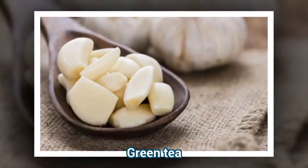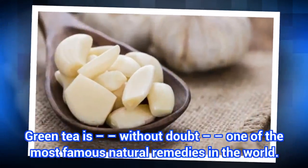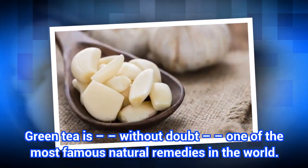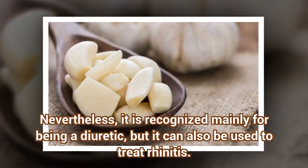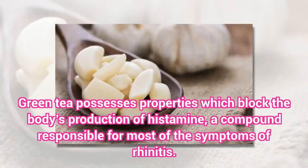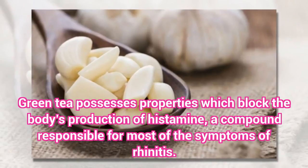Green tea. Green tea is without doubt one of the most famous natural remedies in the world. Nevertheless, it is recognized mainly for being a diuretic, but it can also be used to treat rhinitis. Green tea possesses properties which block the body's production of histamine, a compound responsible for most of the symptoms of rhinitis.